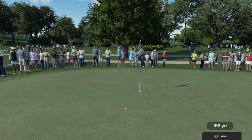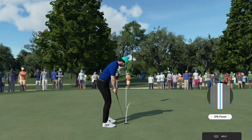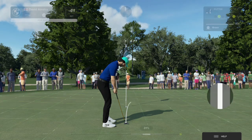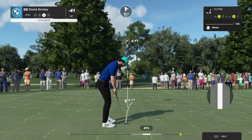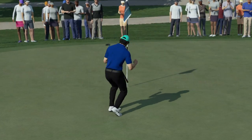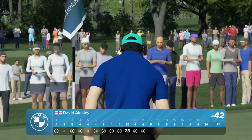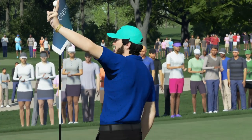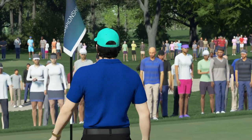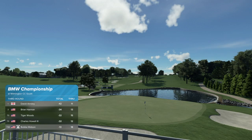A wonderful shot. A chance for birdie here on the 11th. There's a putt of about 6 feet coming up. Their short game today has been absolutely sublime, fun to watch. Just building upon his advantage, he keeps making the important plays. Still in the lead now after that hole.